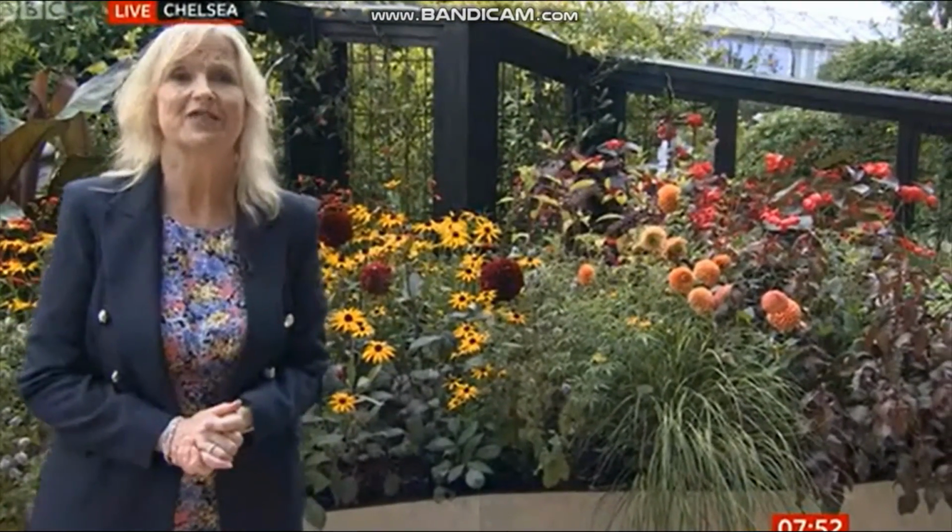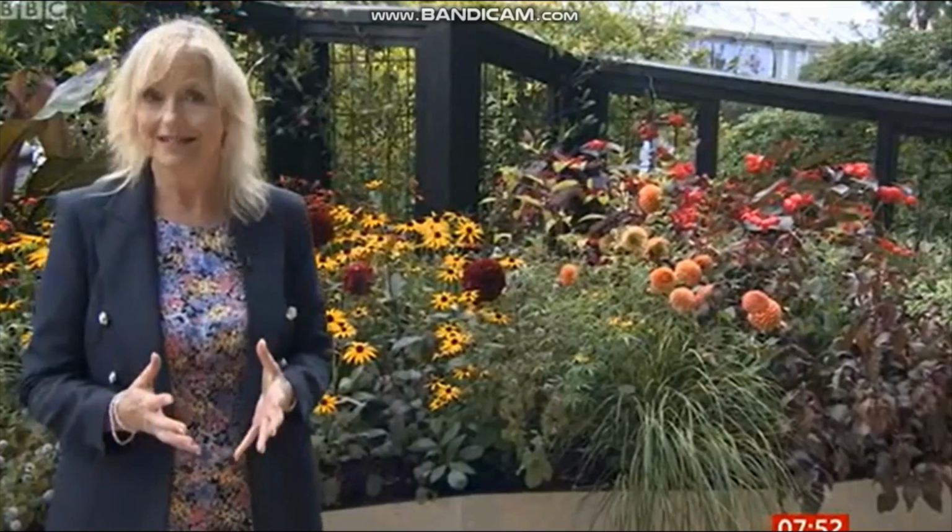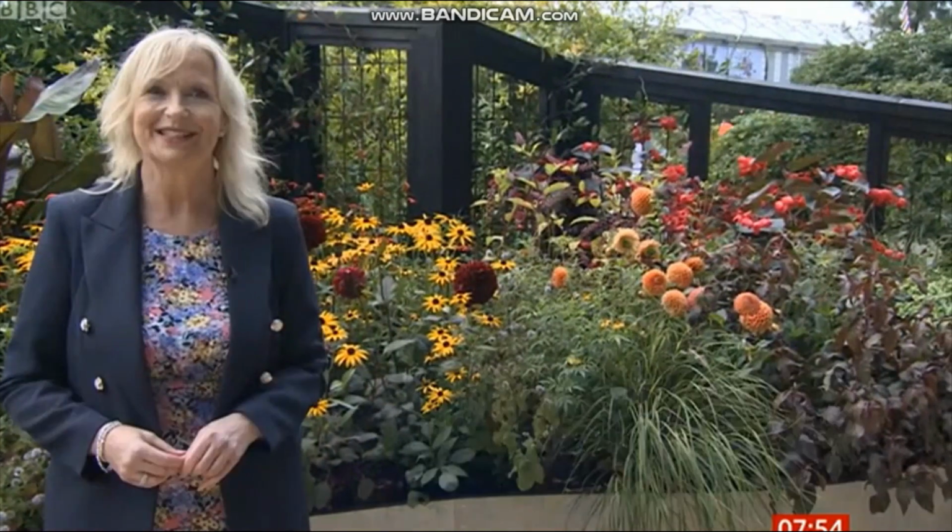It's quite cloudy in London this morning. For many of us, for the next few days, the forecast is settled. There'll be a lot of dry weather around.